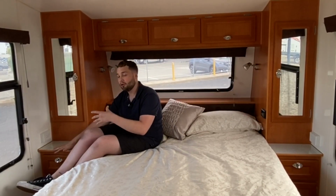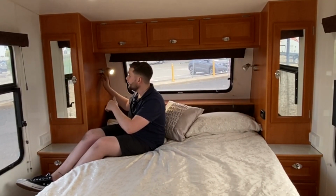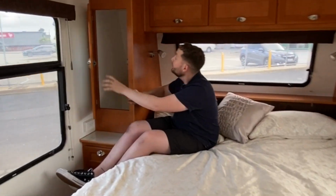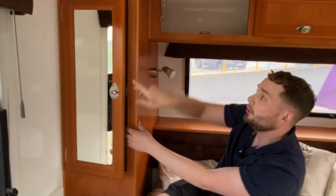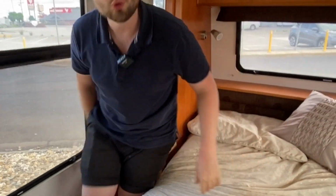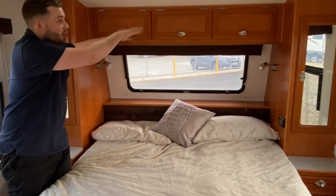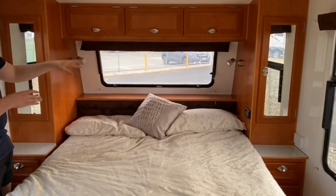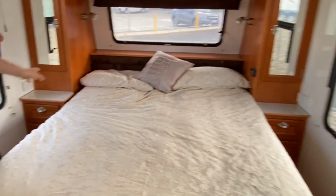You've got a heap of storage there. Heap of storage there. Little reading light there to blind you at night. We also have opening little doors here with a hanging space and overhead cupboards, of course, as well. So heaps of storage in there. You got his and hers, whatever you want to be able to muck around with side storage. And a center cupboard there over the single bed, of the beds just in the center. Diesel heater, power points either side of the bed.